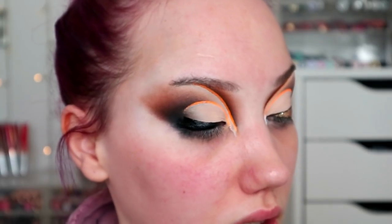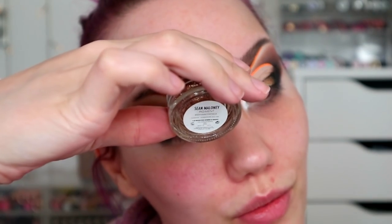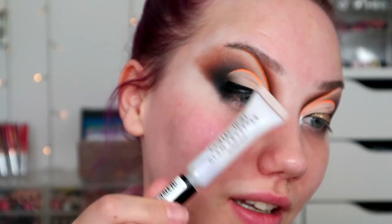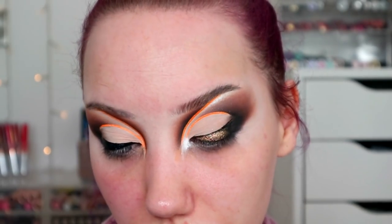I'm gonna grab Coccolina. No, I'll do that in a second. Ever the indecisive person, Sean Maloney Pigment from Sample Beauty. I have a discount code if you want it, it's down below. And I'm using my collection glue. Just in the center.